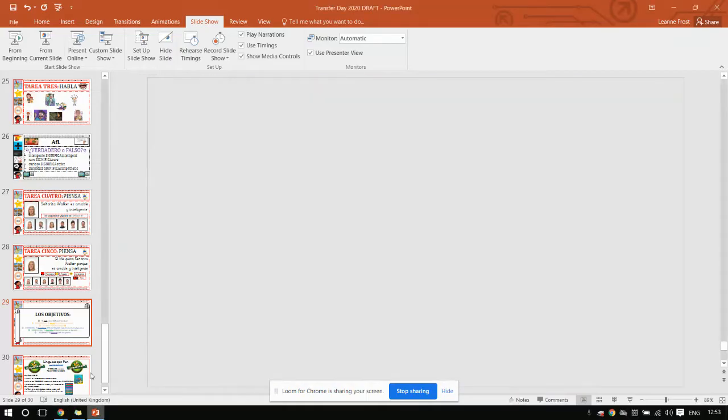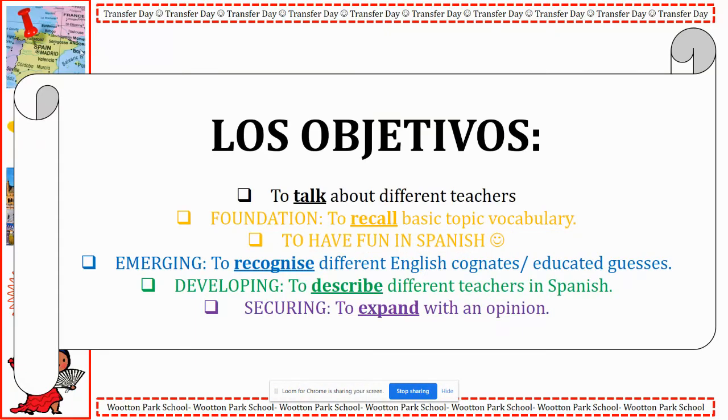So let's have a look at what I said that we were going to achieve from the beginning. So I said that we were going to talk about different teachers. We've done that. We've had a look at some basic topic vocabulary. We've done that. Hopefully you've had fun. As I said, I know it's tricky over virtual, but hopefully you've got a bit of a taster of what a Spanish lesson might seem like.